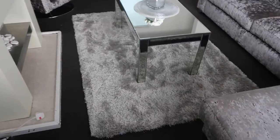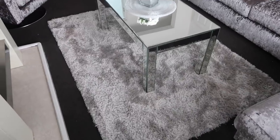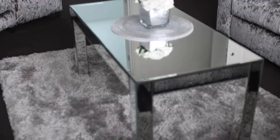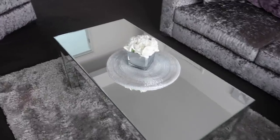My rug, which is from DUNELM, I think, yeah, that's how you pronounce it. And then my mirrored, oh, I love mirrored furniture, guys. If you guys know me, I love mirrored furniture. So this is my mirrored coffee table. This is from DEBENHAMS. I believe it's like £99.